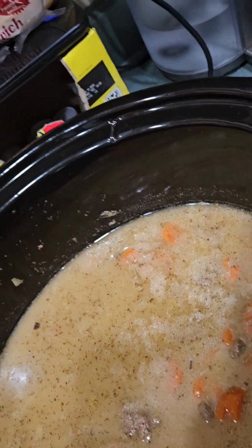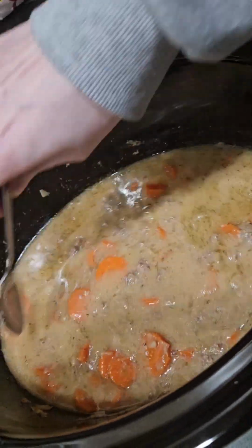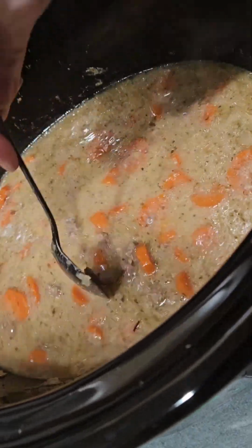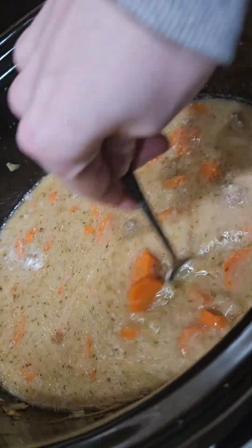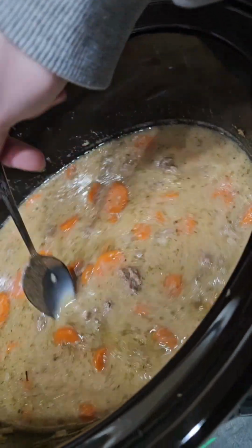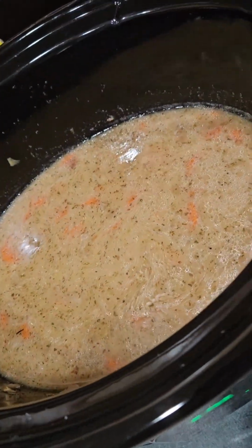Alrighty. Just going to use this spoon and give it a little stir. I will be topping my soup with some Parmesan cheese and some chives, because I do like a little extra crunch in my soup, not necessarily always crackers. But here you go, and we'll be back shortly when it's finished. See you in a bit.